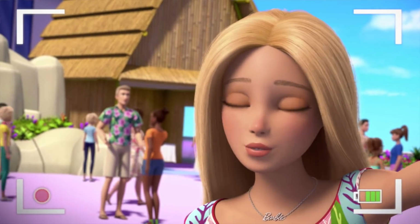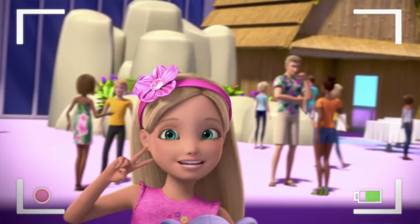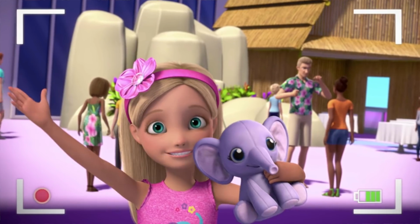I also just gotta say that I wish Ken could have been in this movie, and I don't want to hear any excuses like, well, it was a family trip, so why would Ken be there? Because they also went on a family trip in Dolphin Magic, and Ken was just there for this marine biology internship, and so they could have come up with some excuse for him to be there, and they didn't, and so I'm sad about it.